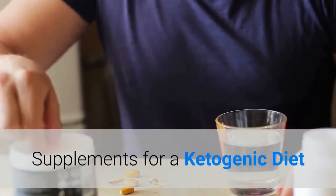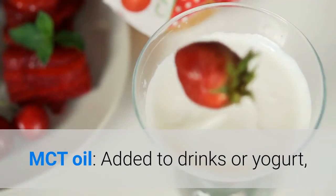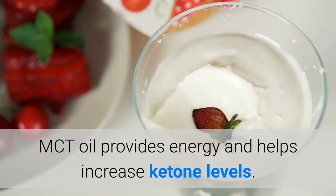Supplements for a ketogenic diet. Although no supplements are required, some can be useful. MCT oil, added to drinks or yogurt. MCT oil provides energy and helps increase ketone levels.